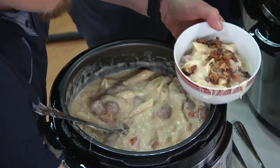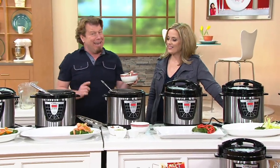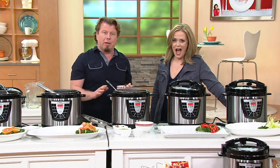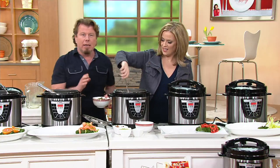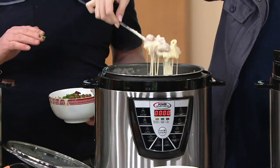Kristen just fell over. And when you cook your pasta in the cheese, man, let me tell you something. It kind of kicks it up a notch. So when you're pressure cooking, you can literally take the pasta, pour it in, add just enough liquid.